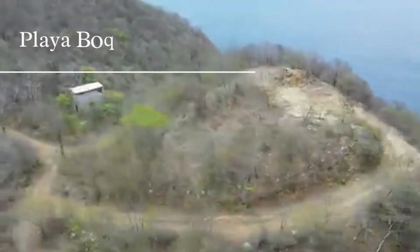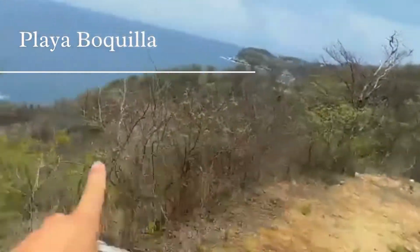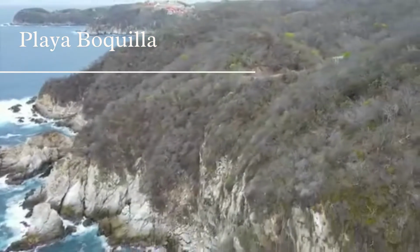We're at pretty much the highest point of Caesar's land. 3 hectares goes all the way down to the ocean, probably 150 feet above the surface of the ocean, maybe 200.